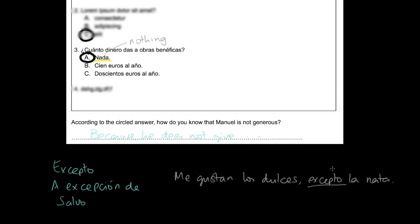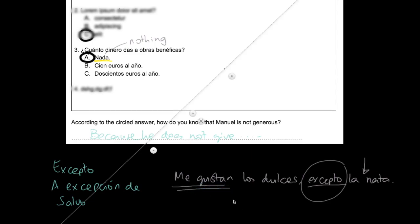So excepto la nata, except for, a excepción de la nata, or salvo la nata. So in this case, this is giving me the idea that I don't like this, okay? Although I may have been led to believe by the beginning of the sentence that I actually did like it, okay? So bear in mind things also like this: excepto, a excepción de, and salvo.